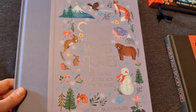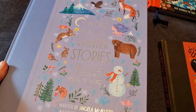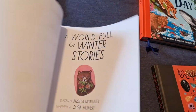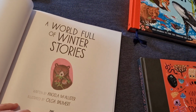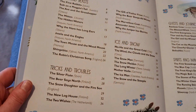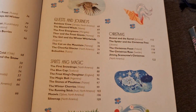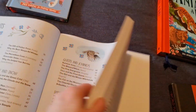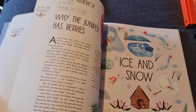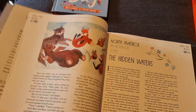So this is The World Full of Winter Stories. This is 50 folk tales and legends from around the world. We have several in this series which we haven't got to yet, which we'll just carry over to next year. One of them being the Shakespeare one, which we're looking forward to. So this is Birds and Beasts, Tricks and Troubles, Ice and Snow, Quests and Journeys, Spirits and Magic and Christmas. So we definitely enjoyed reading them at Christmas and throughout the rest of the year. I love the illustrations. So I think we've got Shakespeare in Nature that we're carrying over for next year.